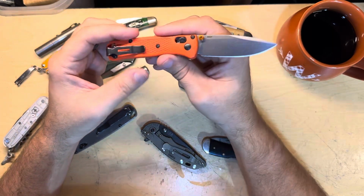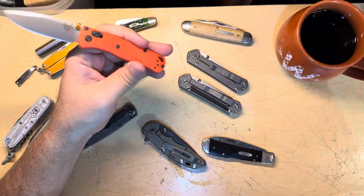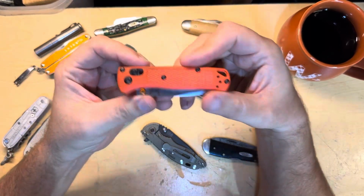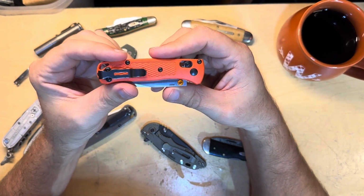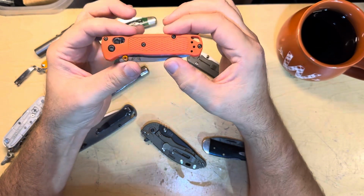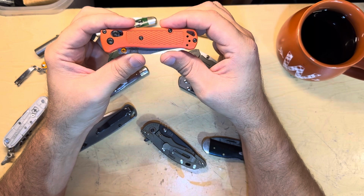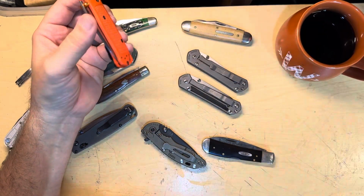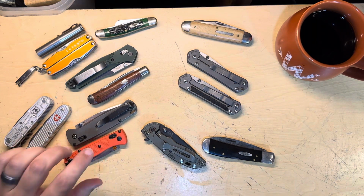You know, opening up packages, cutting up a thing of bacon. It has seen it all, and you can even see the color is not quite as bright orange as it used to be. Because this goes in my pocket every single morning when I wake up until I take a shower and change clothes, and then I get into my other stuff. So another great knife, lightweight, love it.